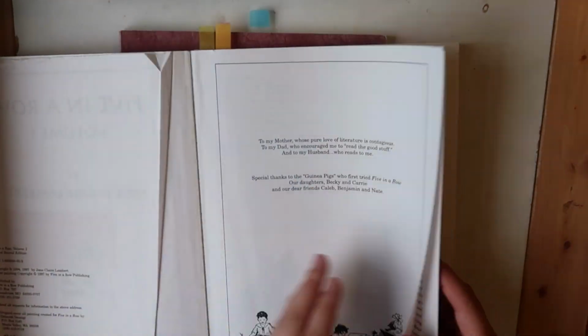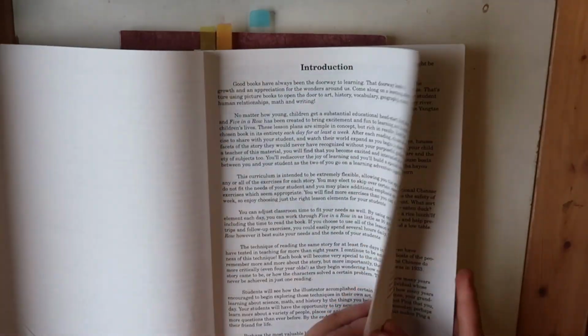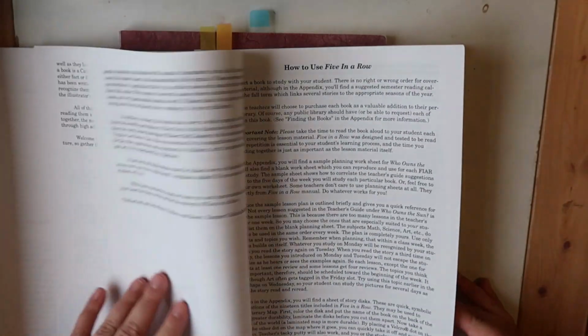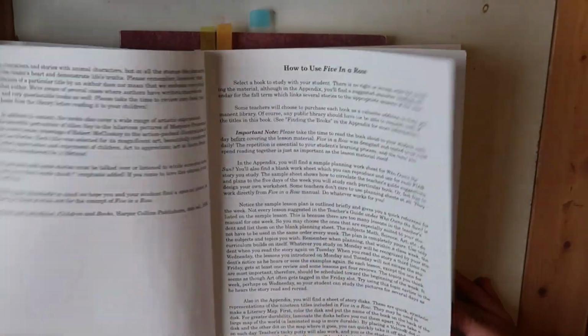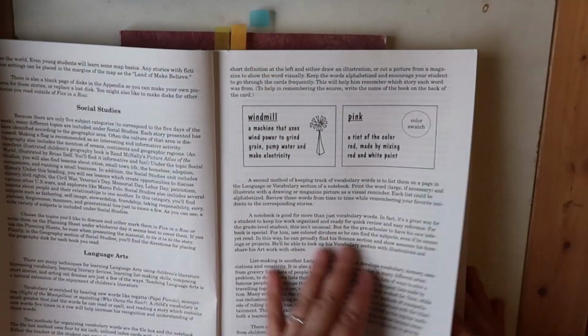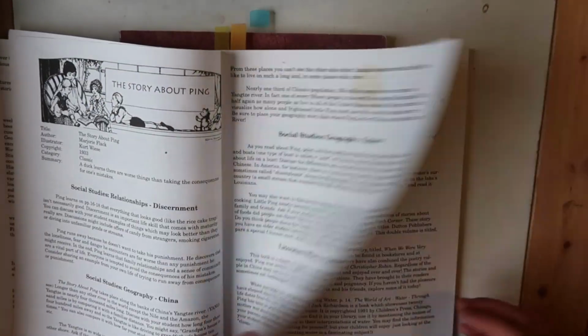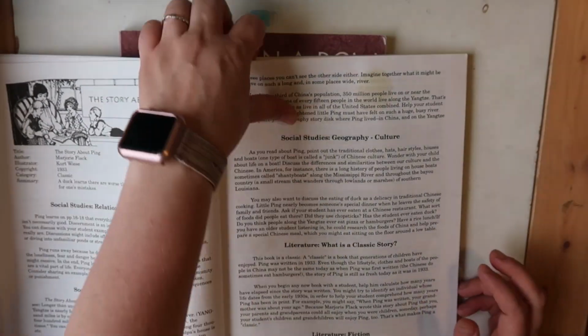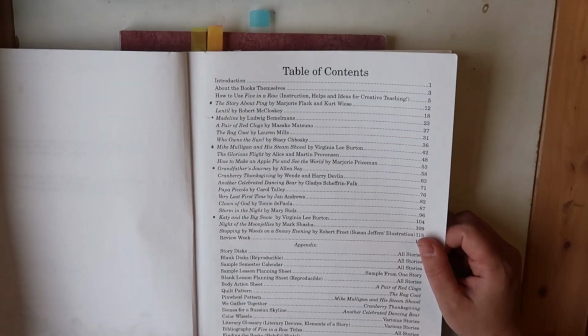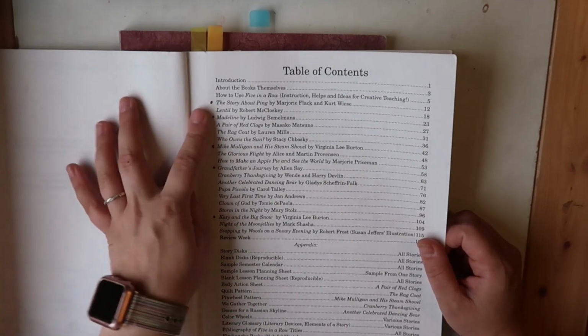Volume 1 of Five in a Row, as I said, I believe this is more towards a 5 to 9-year-old. I'm sure it says in here somewhere if I can find it. This is the 1994 edition, I believe. So that's one of the bad things about getting the older version, is that it might be a little outdated with the information. So here are the stories that you are doing. Be sure to pause if you need to.